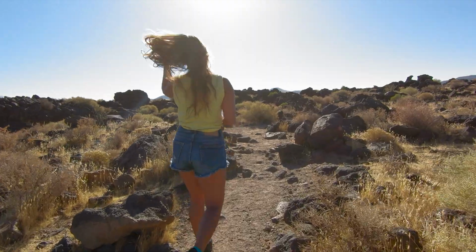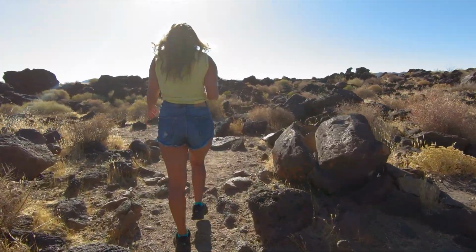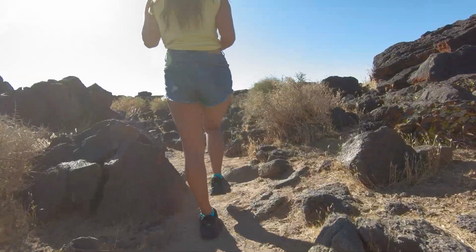I love the vast nothingness of this hike. A couple of lonely cars driving down the 395 is the only signs of life for miles around.